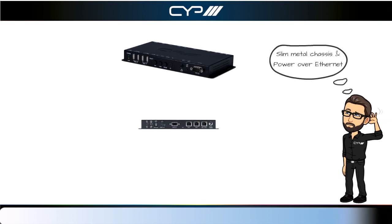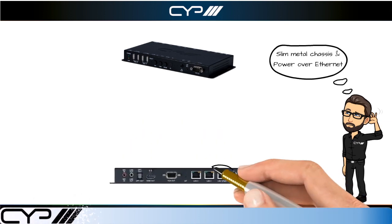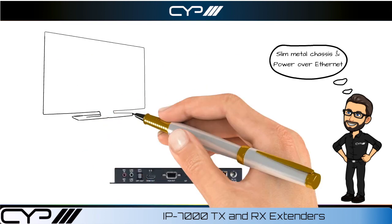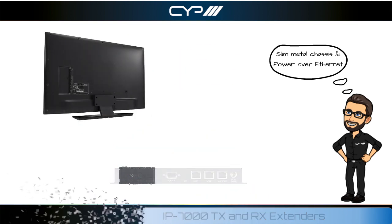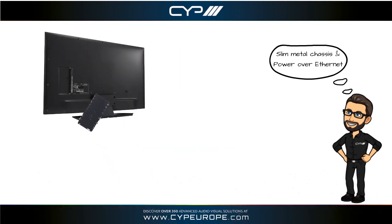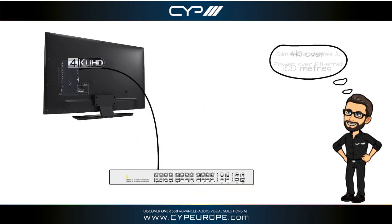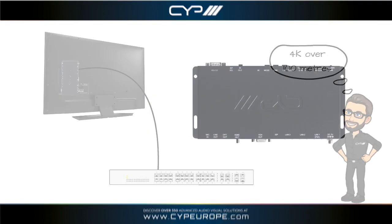Our IP7000 TX and RX extenders are designed with the AV integrator in mind. The slim metal chassis and built-in power over Ethernet technology allow them to be installed discreetly behind displays, and the ability to pass 4K signals up to distances of 100 meters between 1 gigabit network switches make them extremely adaptable for both residential and commercial installations.